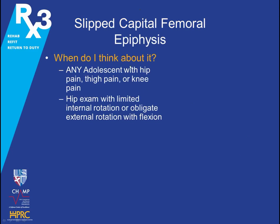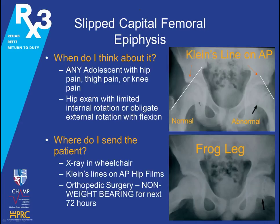So now, when do we think about slipped capital femoral epiphysis? Certainly, any adolescent that comes in complaining of hip pain, thigh pain, knee pain, we've got to think about it. And then on exam, we're looking again for limited hip internal rotation or obligate external rotation with flexion. So they can't internally rotate their hip. It's painful, it's sore, it's limited. It makes us think about that. What do we want to do? They go to X-ray next in a wheelchair, right?